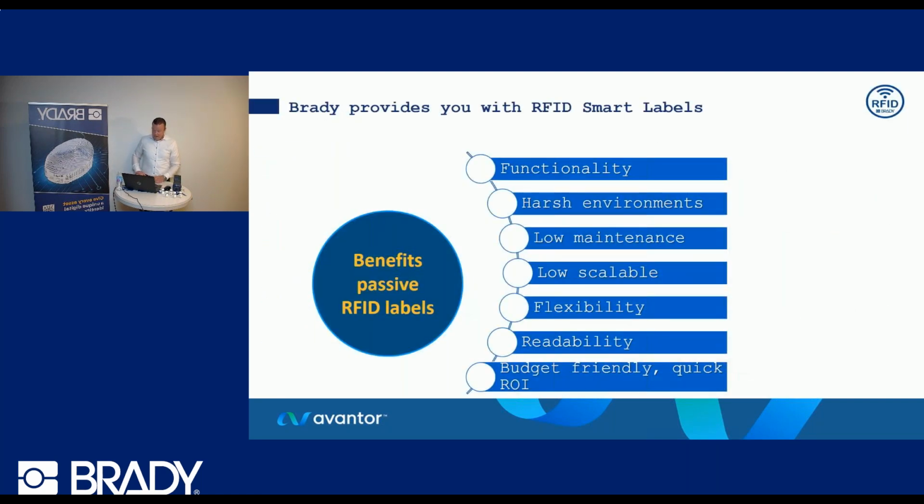Some of the benefits of passive labels versus active: they're very functional. You can use them in a variety of applications. You can use them in harsh environments, for example if they should be resistant to certain temperatures, chemicals, solvents, fluids.